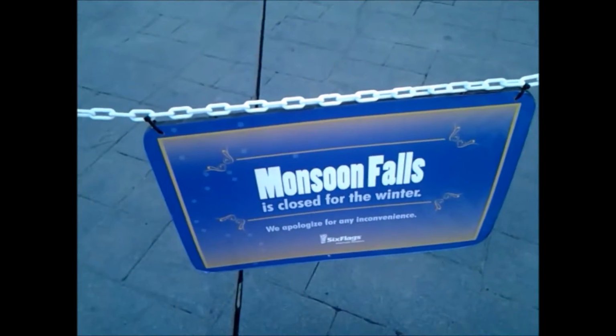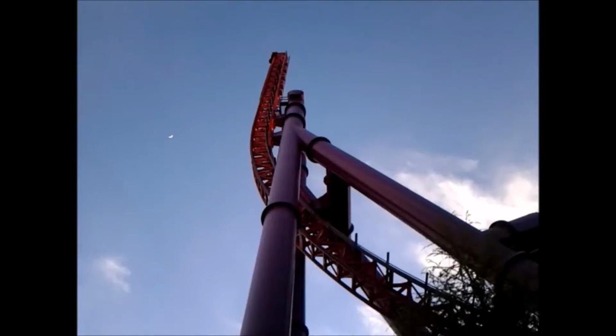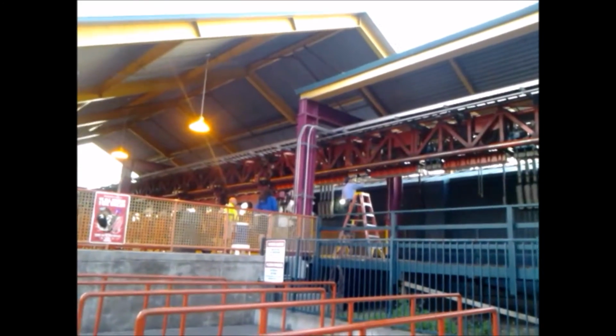Monsoon Falls is still closed. Even though it's an early spring, it's still closed for the winter. And V2 unexpectedly broke down when I was going to go ride it. So yeah, that was kind of disappointing. You can see some of the linear induction motors being cleaned up right there.